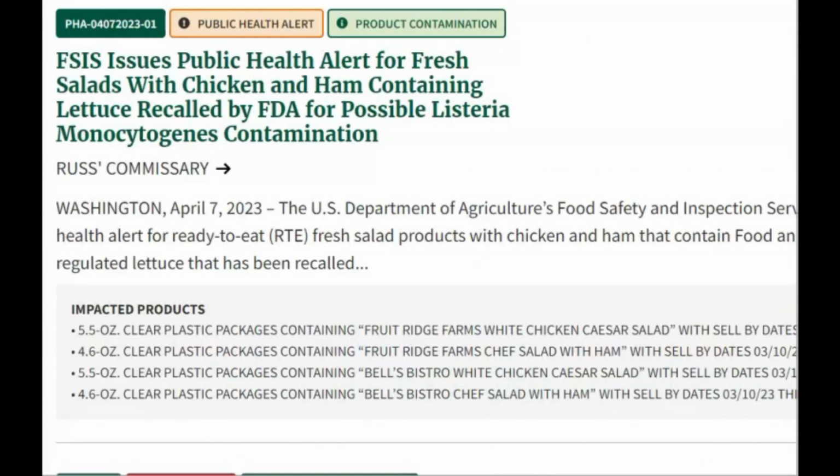Another recall for fresh salads with chicken and ham containing lettuce that was recalled by the FDA for possible Listeria. This is one of the reasons I don't buy any pre-made salads or even chopped up lettuces in the store. Impacted products, 5.5 ounce, and there's also 4.6 ounce. Fruit Ridge Farms White Chicken Caesar Salad. Fruit Ridge Farms Chef Salad with ham. Bell's Bristow White Chicken Caesar Salad. And they give the sell-by dates.